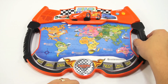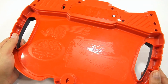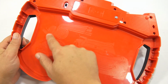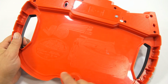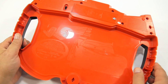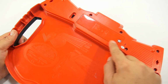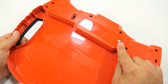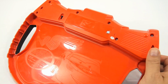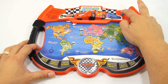Let me turn it on. Well, let me show you the back before I turn it on. It's pretty neat because there's an image of Lightning McQueen on the back, and there's a racetrack line there. It says Vtech, Disney Pixar, and this cool raised Lightning McQueen. Batteries go here, and it's got the old style battery that you use a coin in. And then a double volume control, lower and louder. And then you just turn it on. Here we go.